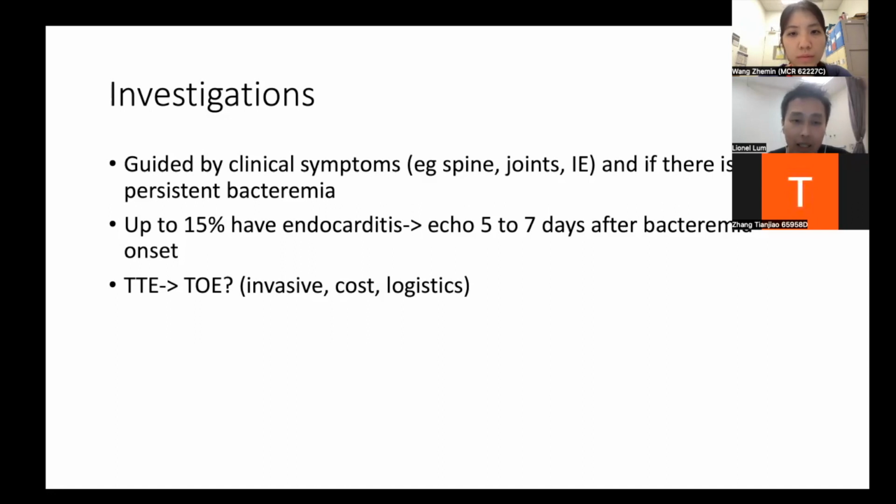Infective endocarditis is the other place that you want to look for points of seeding, especially when there's persistent bacteremia. So up to about 15 to 20% of Staph aureus patients have endocarditis, right? And usually we would, by standard of care, order an echo about 5 to 7 days after the onset of the bacteremia, really to look for valvular lesions. So TTE is pretty common. We do most of the time ask for TTE. But when do we go for a TOE? The reluctance to go for a TOE really is driven by the nature of the procedure. It's invasive, it's added cost, and of course logistics needed to arrange for a TOE.